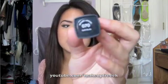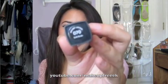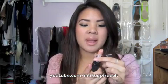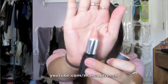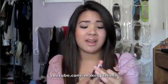But yeah, this is in 070 Soft Nude. I don't even know if you can see that. But it's just a nude color. Mine kind of melted, but it still works, and it looks like this. Look how little it is. So yeah, I've been using it for so long, and I love this lipstick.